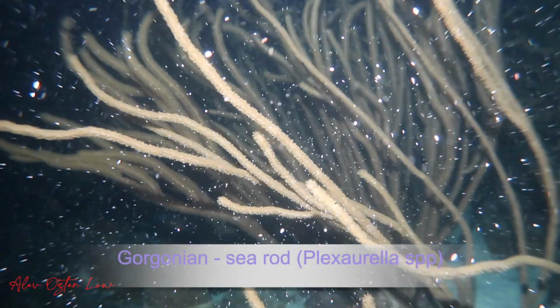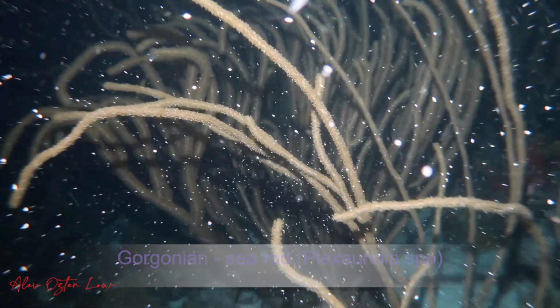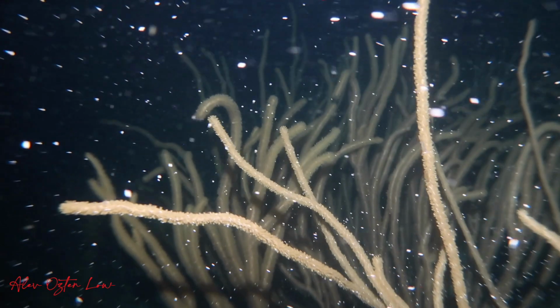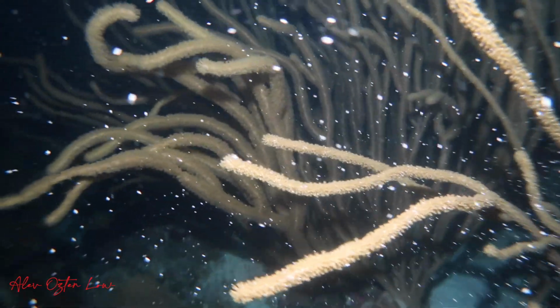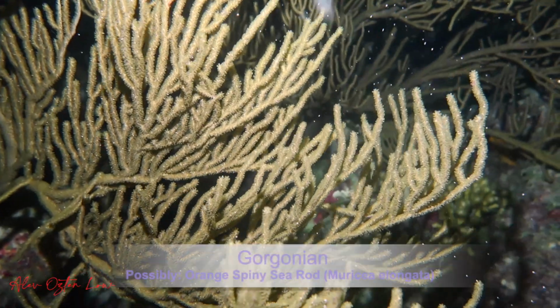On another night, I saw some soft coral. This is a gorgonian, and it was releasing its bundles into the water column. The water was already pretty messy that night, so it sort of became a really big mess once the bundles were released, and there was a bit of a current as well.